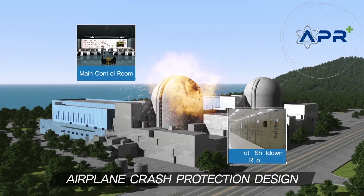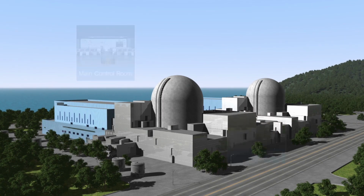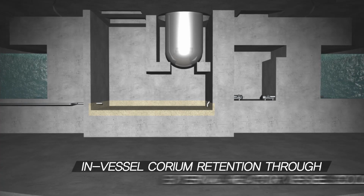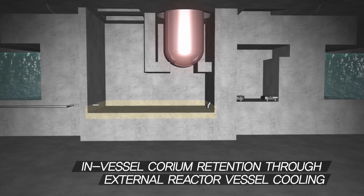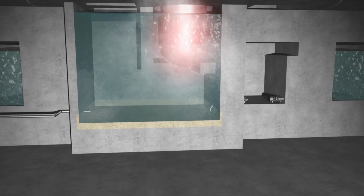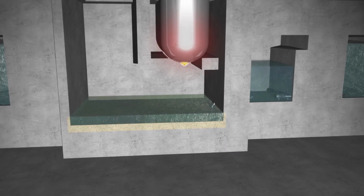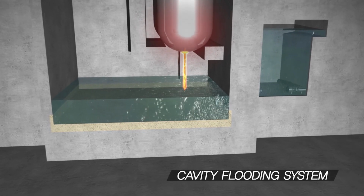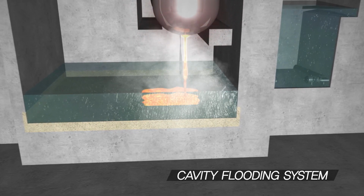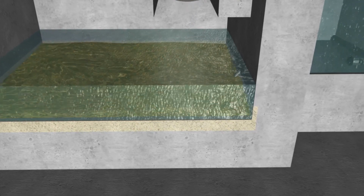The main control room, as well as the remote shutdown room and other major components, are located in safe places to protect them from aircraft impact. If severe accidents like core meltdowns occur, the external reactor cavity is designed to fill up rapidly with coolants to cool down the corium in the reactor without external release. The cavity flooding area located on the bottom of the reactor containment building is designed so that corium can spread and be cooled down if it escapes out of the reactor.